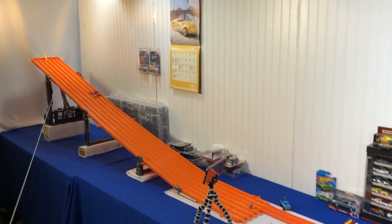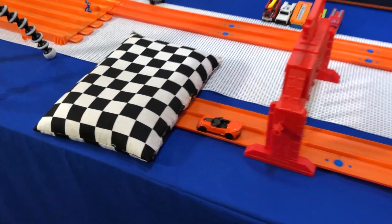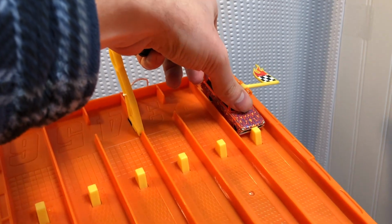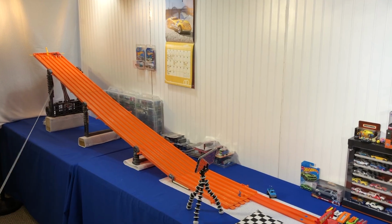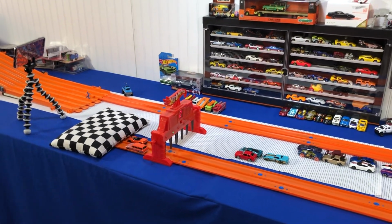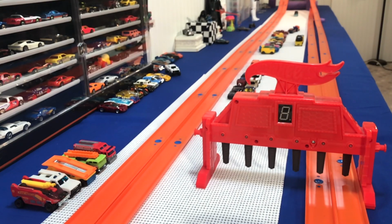Go! Oh boy, tight race. Oh, we have a wreck. And the Corvette takes the first win. Chevy Nova wagon in lane 1, and the Corvette ZR1 convertible in lane 2. Go! Nova with the lead, but the Corvette is going to win and move on.